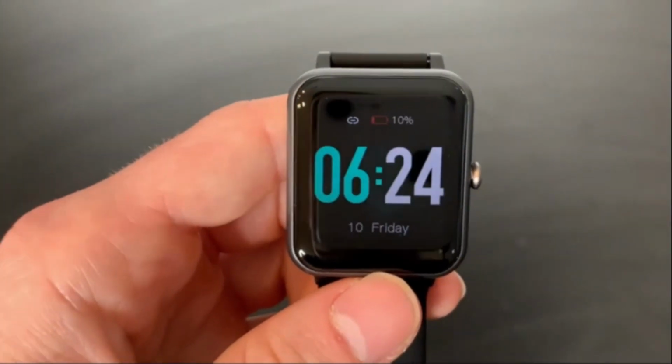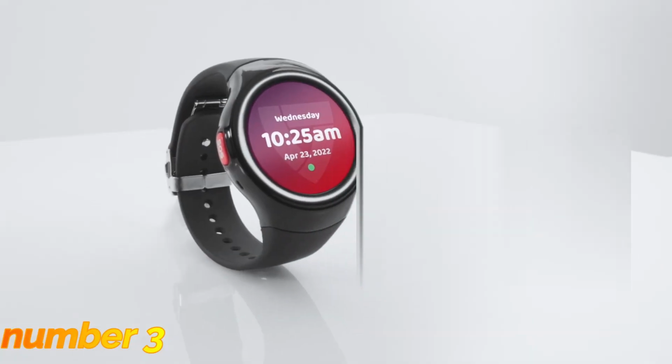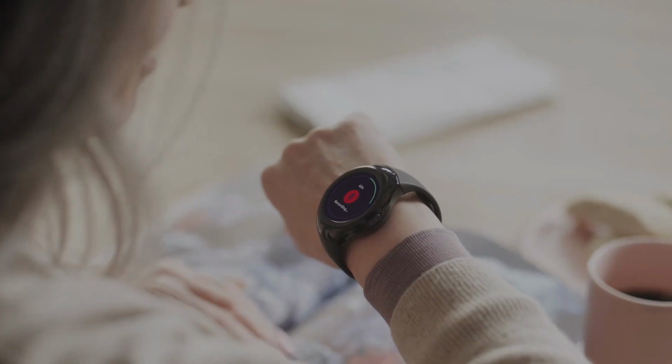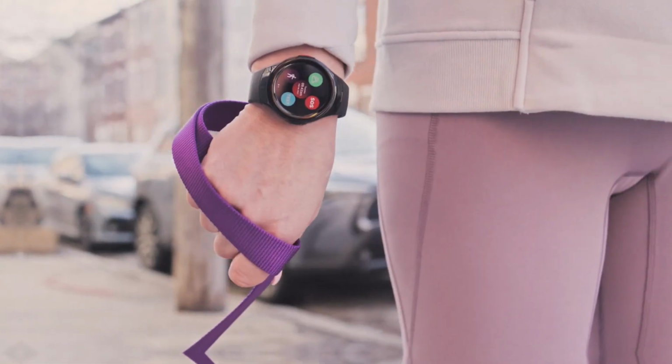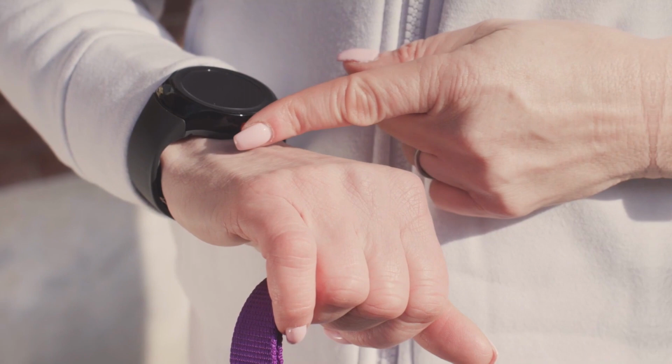Whether you're monitoring your fitness goals or staying connected with notifications, the hybrid smartwatch with Alexa built-in is a sophisticated timepiece that seamlessly combines style with functionality. This smartwatch, designed by Fossil, boasts a model number of FTW7080 and is part of the 2023 collection.